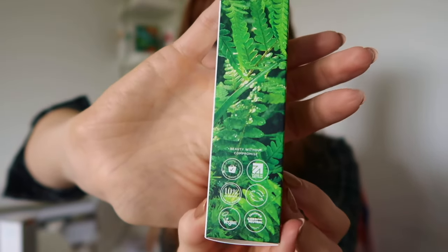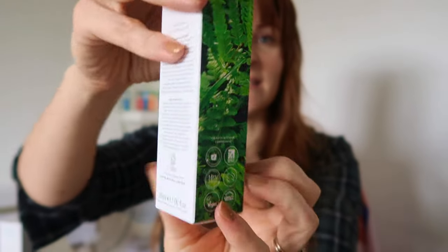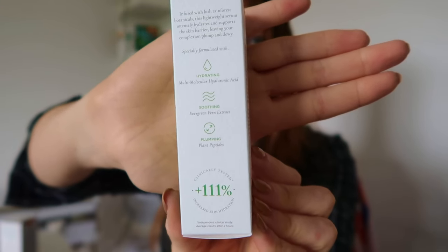It goes around the side. Again, our certifications down there. Ingredients on the back. And then on this side, you have the clinical data, the hero ingredients, and what this serum does. So hydrating, soothing, plumping, clinically tested, increased skin hydration by 111%. Oh my gosh, you just need these two together, don't you? And you can see all the serums along there.